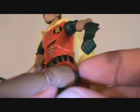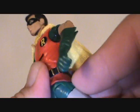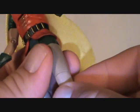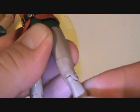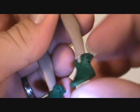Legs do go up. The tunic does not get in the way at all, the legs being able to go forward or back. Has the T-joint to do the hi-ya kick. Turns at the thigh. Bends at the knee. And the always iffy foot articulation on Robin, at least from the DCUC go, this one works very, very well.